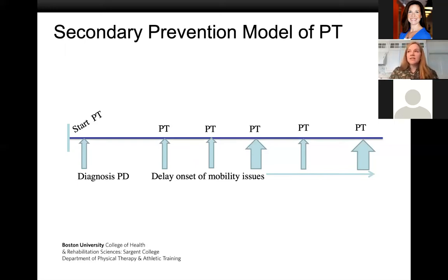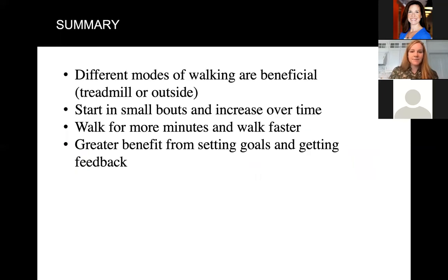And so this just helps us, just as you see your neurologist every 6 months, and they may adapt your medications. A physical therapist would adapt your exercise program. So working together to help manage the Parkinson's symptoms. All right. So another summary. Different modes of walking are beneficial, starting in small bouts and increasing over time. Walk for more minutes and walk faster. And you get greater benefit from setting goals and getting feedback.